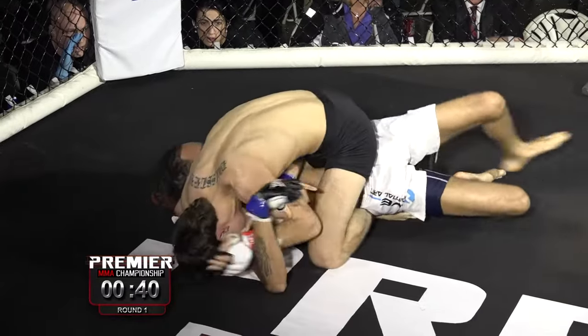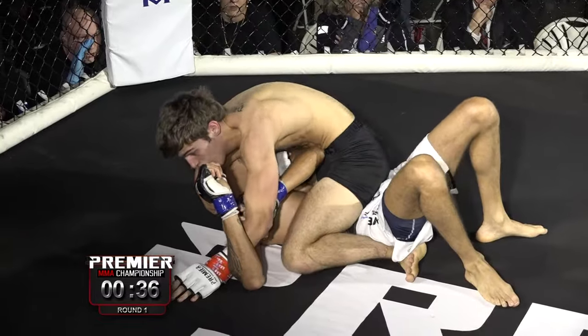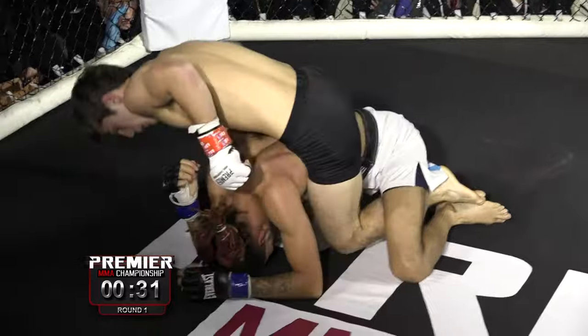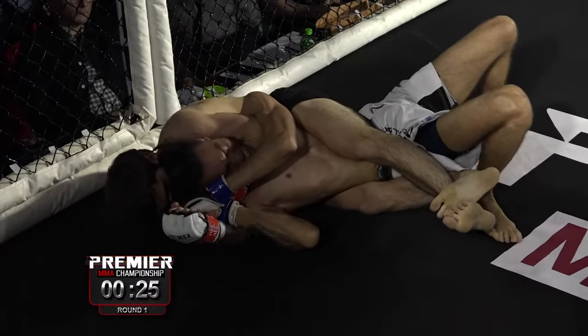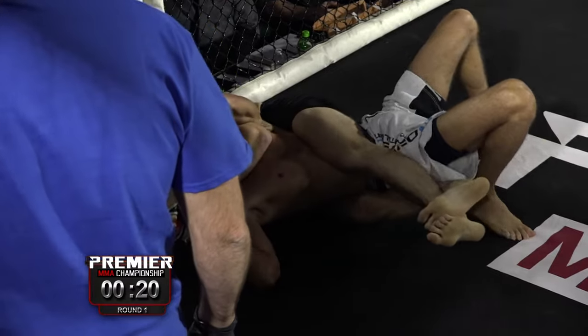Owens' neck. It looks like it's kind of cranked over. He doesn't seem to be. Gets it out, but gives up his back. Oh. That's a nice shot. He's got it under the chin. Guys, look, he has it under the chin.